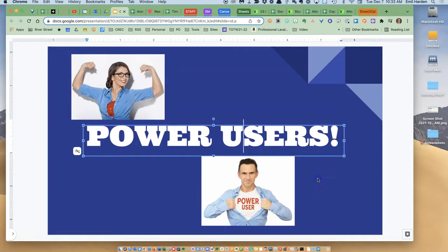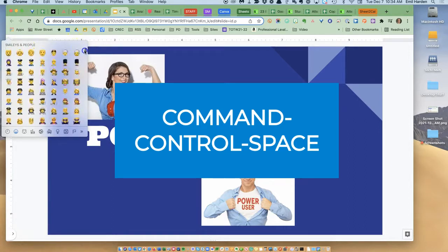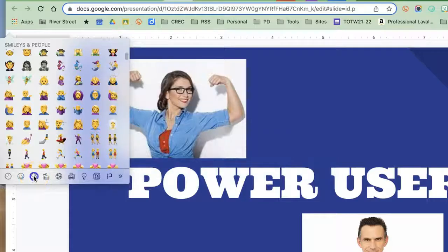Another tool that I often talk about just for fun, but can also have some other purposes, is quick access to your emoji keyboard. Now, a lot of people don't even realize there is an emoji keyboard built into the Mac, but there is. And Command Control Space pops that open on your screen. And you can go through and use the typical emojis that you would see on your phone. They're all going to be in there.